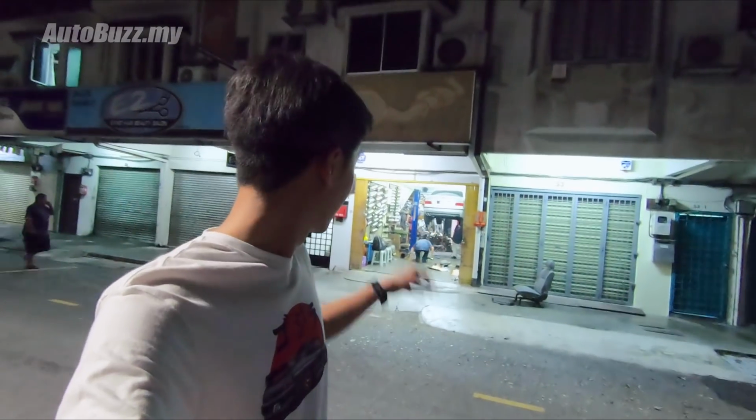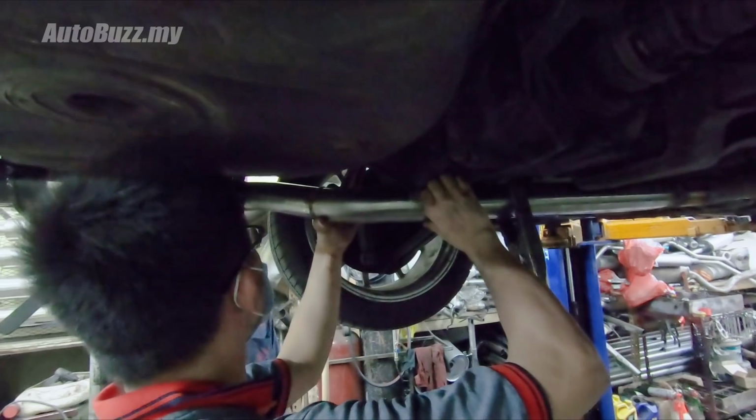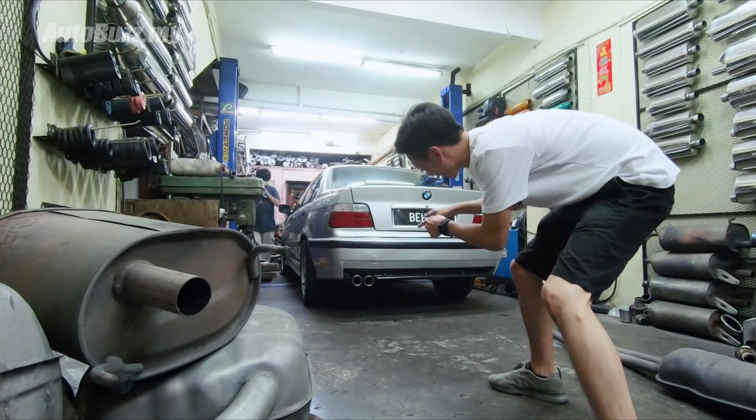Cutting, measuring, and literally putting in the last piece of the puzzle. The final piece of the puzzle going in. They're about to weld it now. Right, now the unveiling.